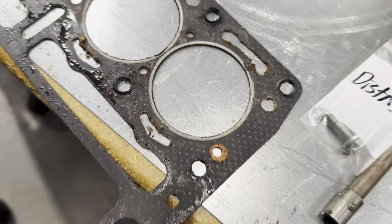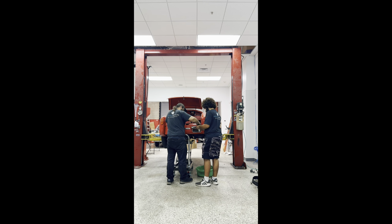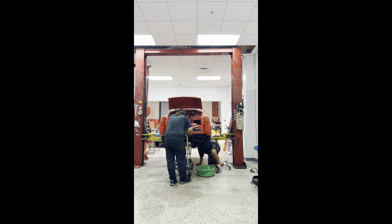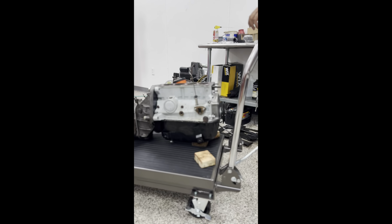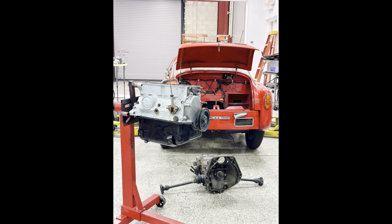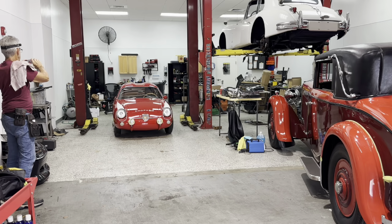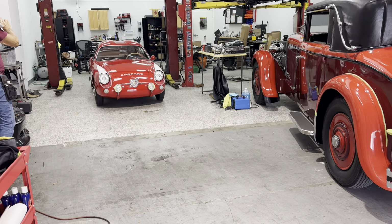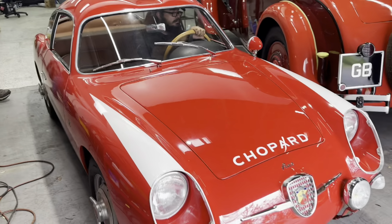Because of that. Well, that, but also this. They worked as a unit. Yes. Plenty of room. My side.